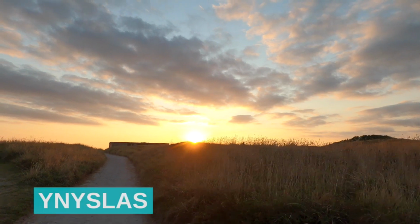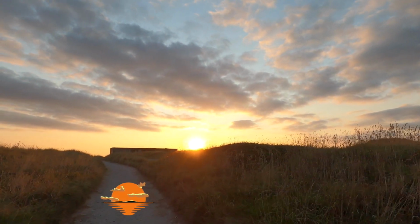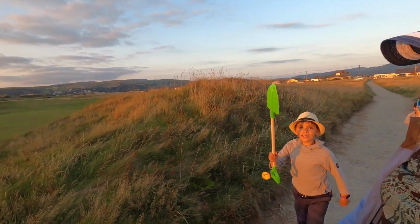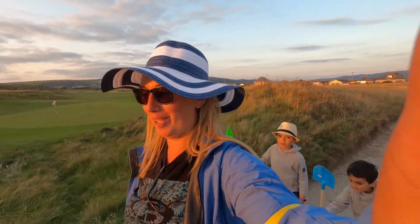So we go to Ynyslas. We'll be watching the sunset, and it looks like it's gonna be a very beautiful sunset today. And we did a little shopping, didn't we? Yeah. We bought these posh sun hats. And a cowboy sun hat for yours. And then some buckets and spades as well.